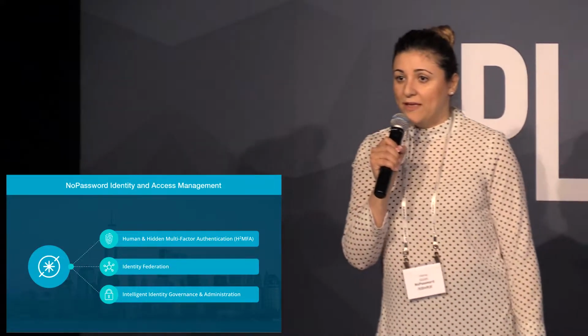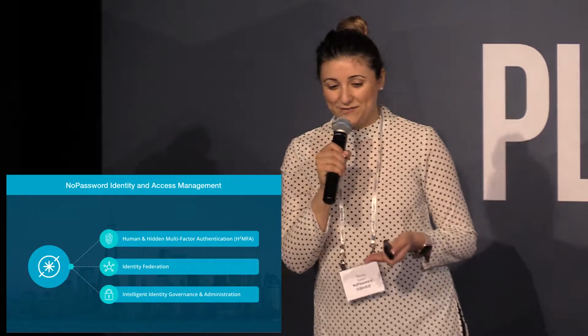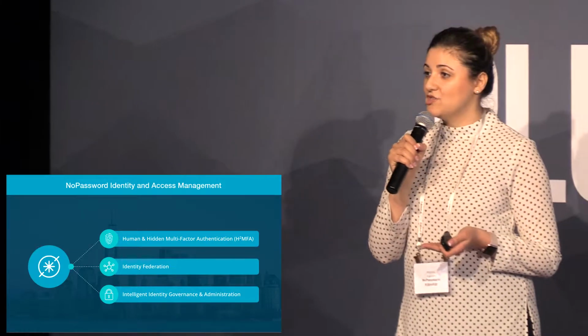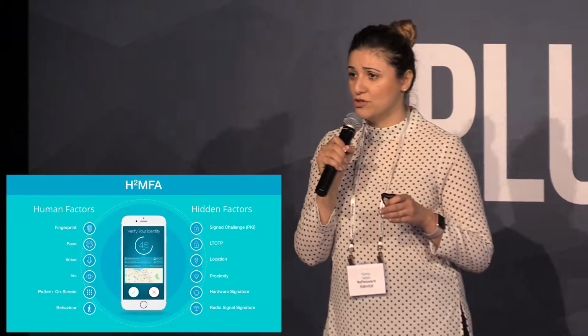So to address these problems, we offer the Nopassword Identity and Access Management solution. It's a combination of three products. The first one is a human-hidden multi-factor authentication. The second is an identity federation, your truly password-free single sign-on. And the third is the intelligent identity governance and management. So let's talk about the core solution.